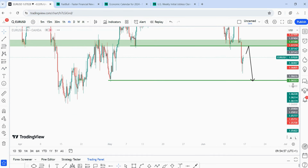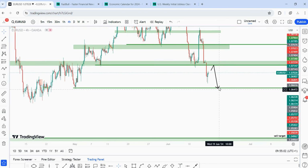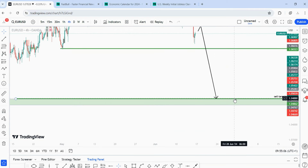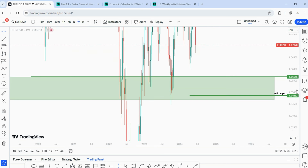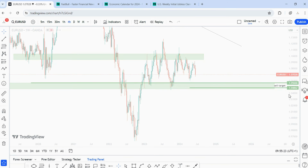And if we break below that target, our overall target is all the way down here, which is around 1.04880. How did I come about that target? It's on the weekly time frame. You can notice that price is creating lower lows and lower highs, and it is pointing downwards. So my target is here. That's my overall bearish target for now.